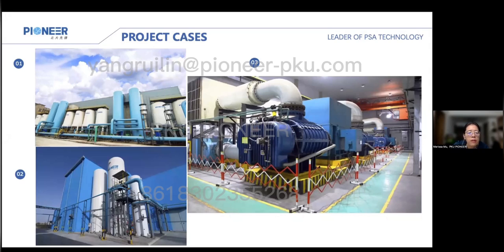The first one is the Zambia copper project built in 2012. The second one, the Yunnan Chuxiong copper project, was built in 2016. And the third one is in India, built in 2018.